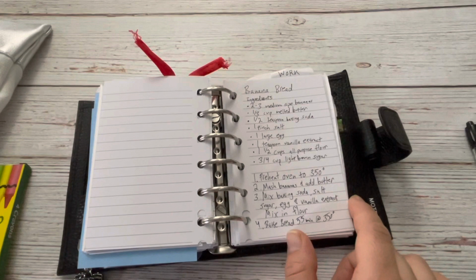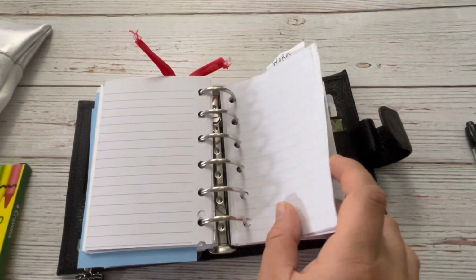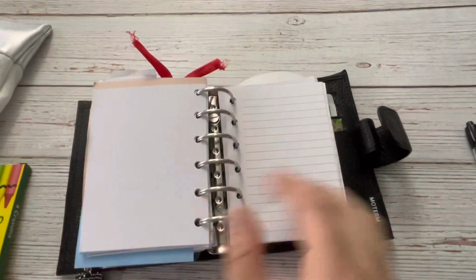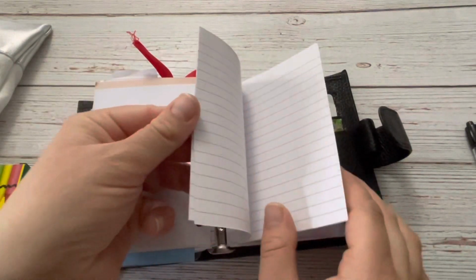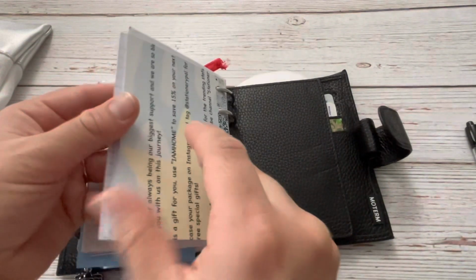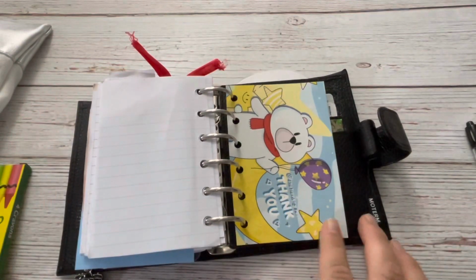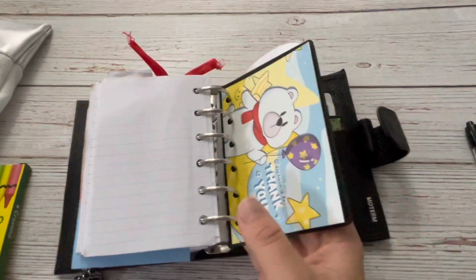Banana bread recipe. I actually got this banana recipe from someone on Instagram. I don't want to say your name wrong, so I will link her at the bottom. So these are just my note pages. Oh, and then I have this that I got from Stationery Pill and I ordered from them, and I thought this was so cute, so I stuck it in the bag.